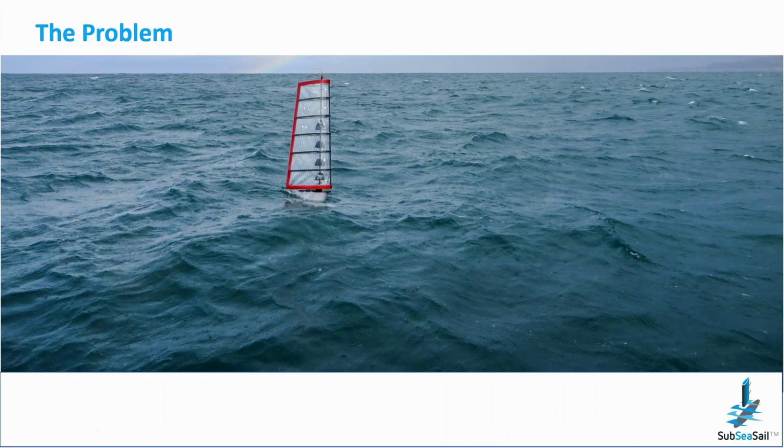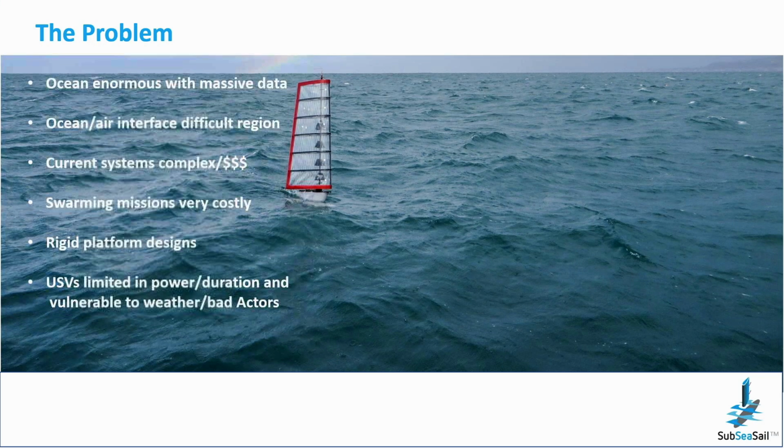So we're going to talk about the problem that we address at Subsea Sail, an ocean sensing platform and payload platform. Of course, the ocean is enormous and there are massive amounts of data to be collected. The interface between the ocean, all the way from subsea to satellites at the surface, is a very difficult region, obviously, with bad weather and bad actors. Current systems are very complex and can be very expensive to deploy, especially if you need to survey very broad areas with multiple systems. These swarming missions can be very costly.